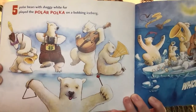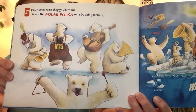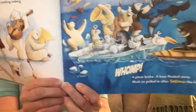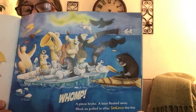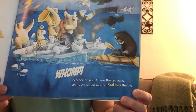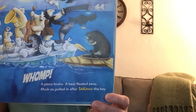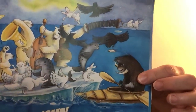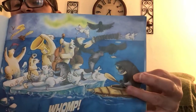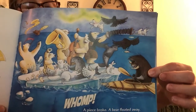10, 9, 8, 7, 6, 5. 5 polar bears with shaggy white fur played the polar polka on a bobbing iceberg. Whomp! A piece broke. A bear floated away. Muskox pulled in after, sailing the bay. A muskox is this big guy right here. I don't know, sort of like a really woolly buffalo. And he came over in a kayak. Who knew an ox could do a kayak?